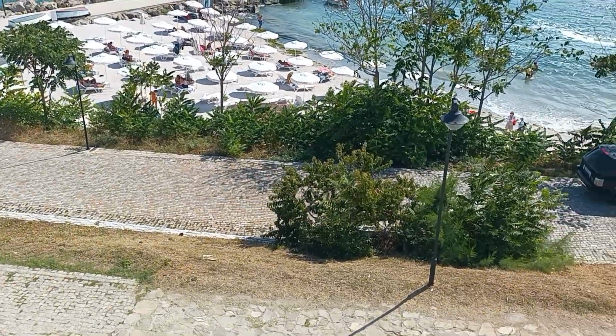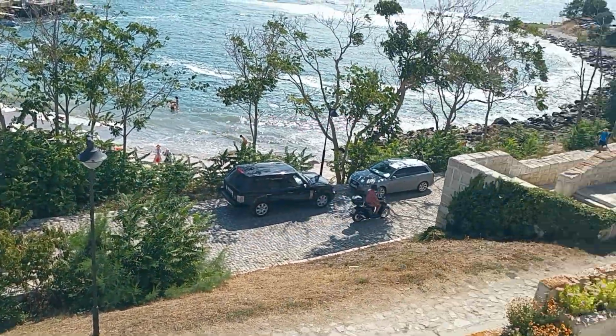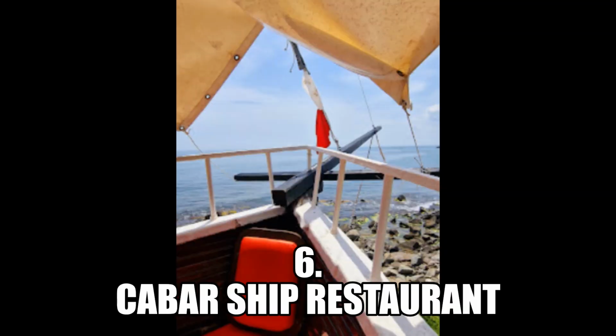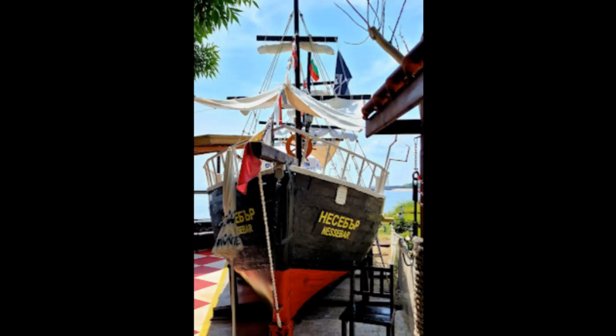There are countless restaurants in Nesebar, but I recommend you to visit Nesebar Ship Restaurant. As the name suggests, the restaurant is located on an old ship and offers a stunning view of the Black Sea. Make sure you reserve a table if you are here for the summer season.